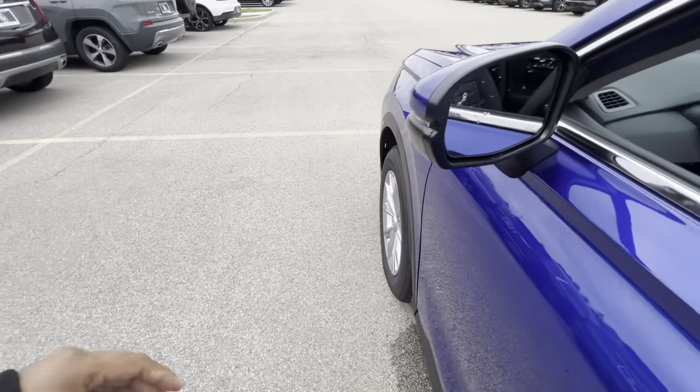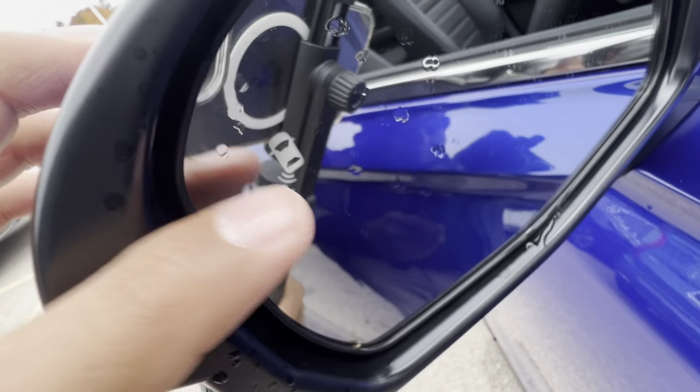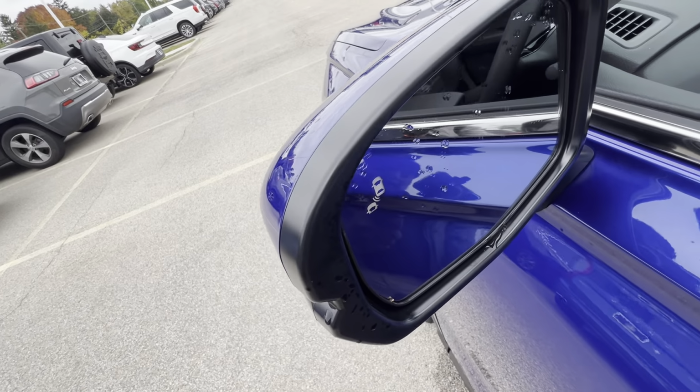Another thing you have standard on the car is blind spot assist. It's on this side and that side. There's a little car emblem. This will light up orange or yellow, indicating that someone was in your blind spot.